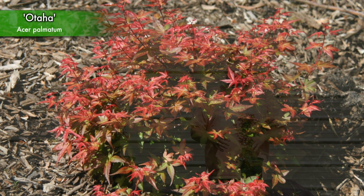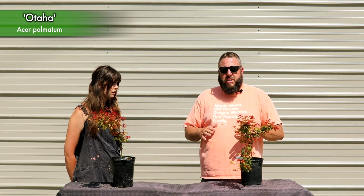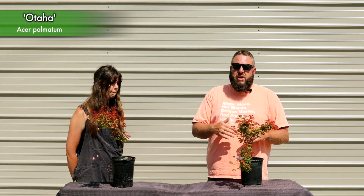Really a colorful plant. Another one that's fun for a container garden. You want to make sure this one has good drainage, and you want to make sure not to be fertilizing it late.